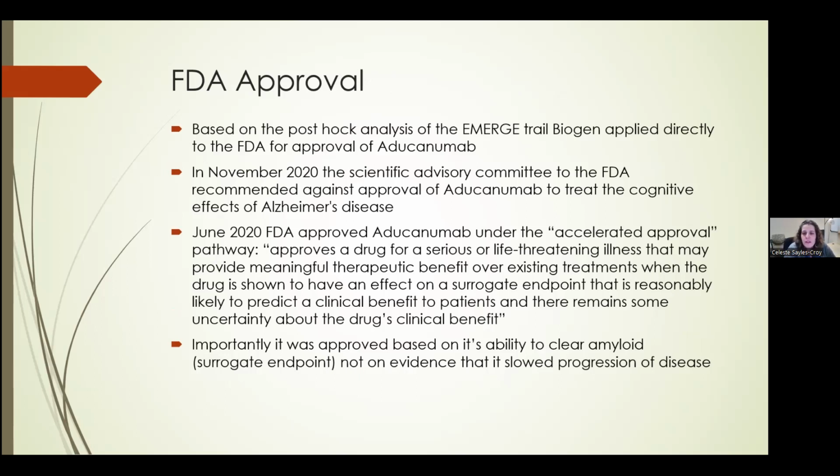But in June 2020, the FDA actually ended up approving it. And they did approve it under specifically the accelerated approval pathway, which is kind of a unique pathway. It approves drugs for serious or life-threatening illnesses that may provide meaningful therapeutic benefit over existing treatments when the drug is shown to have an effect on a surrogate endpoint that is reasonably likely to predict a clinical benefit to patients, and there remains some uncertainty about the drug's clinical benefit. That was taken right from the FDA's website when they talk about what they mean by accelerated approval.